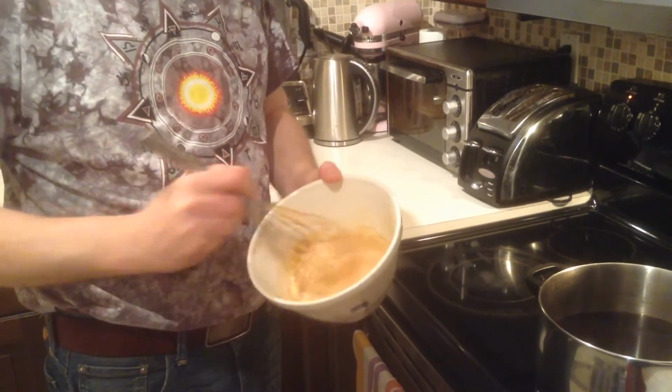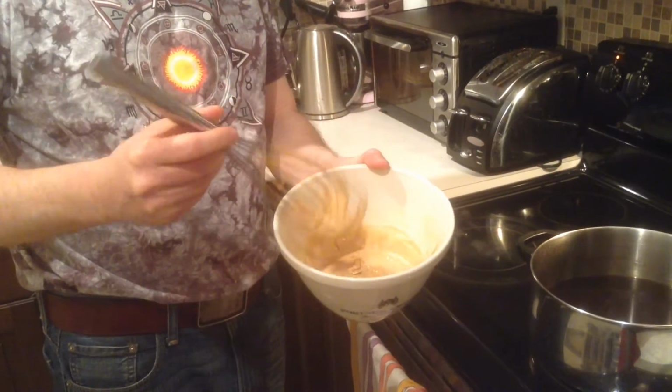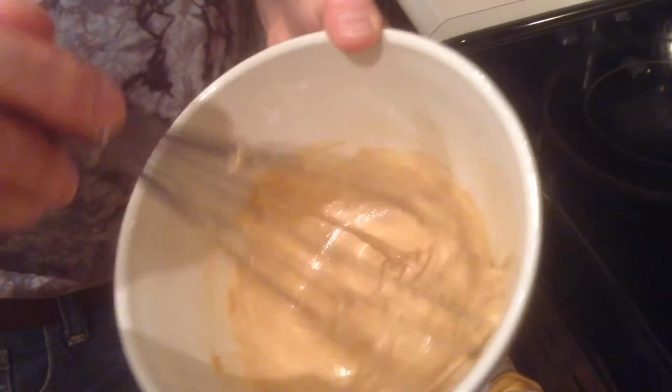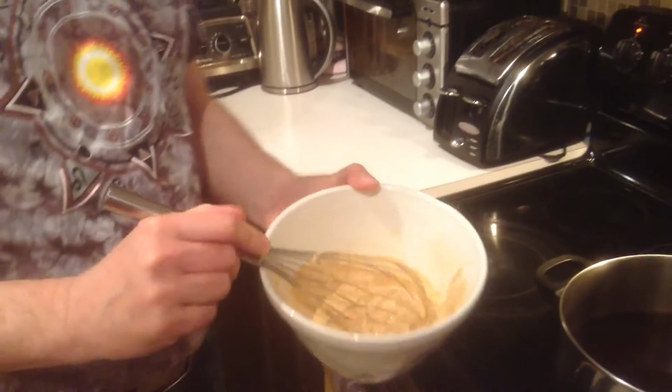Now, it's worth noting, this is now kind of done. It looks almost like an ice cream or a caramel cream type of consistency. I will totally confess, my wife actually got this working right because she's the professional chef, not me. So that's sort of what you want to look for.